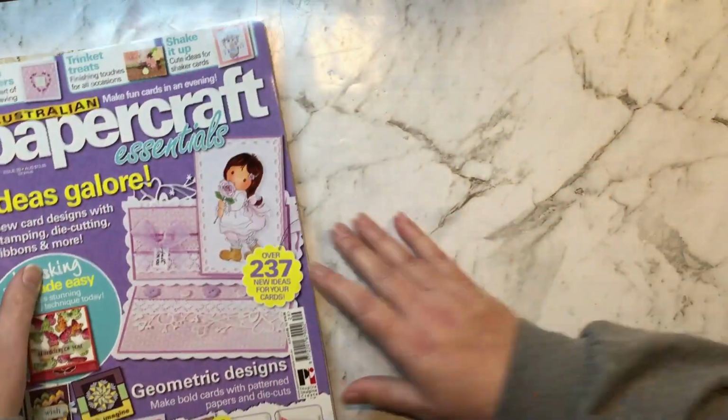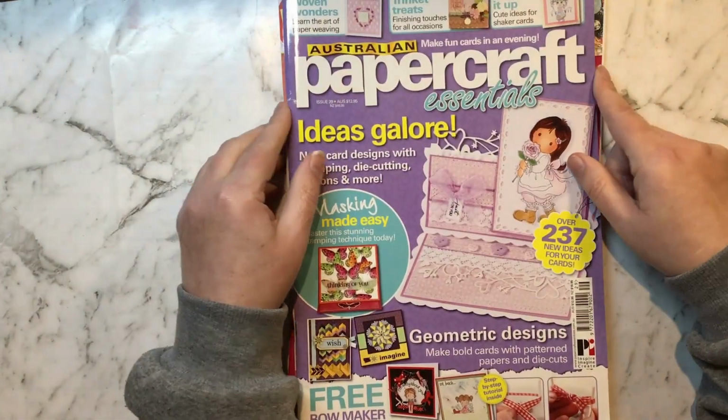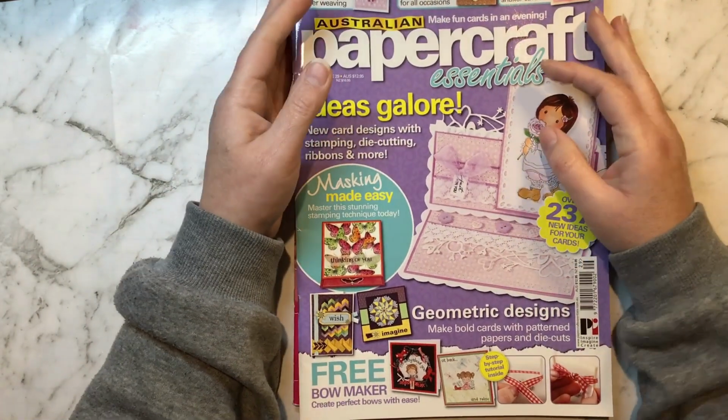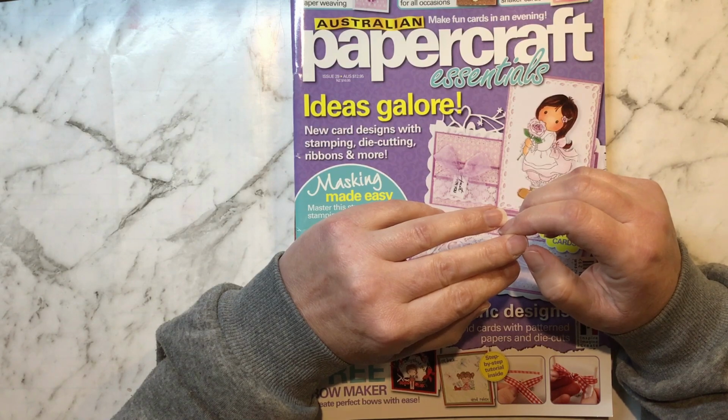So that is it for my Friday book haul. Lots of goodies. As I said, I did pick up a whole lot of junk stuff as well, but I will probably show that hopefully next Friday if I can get my stuff together.